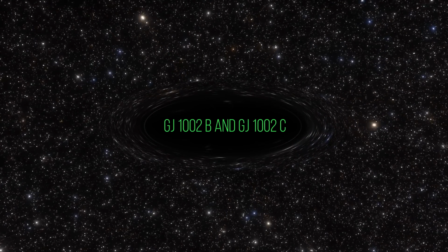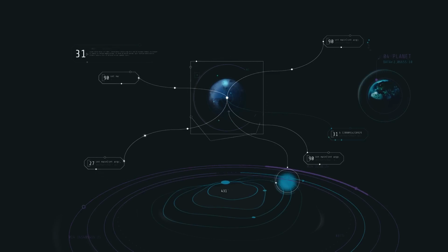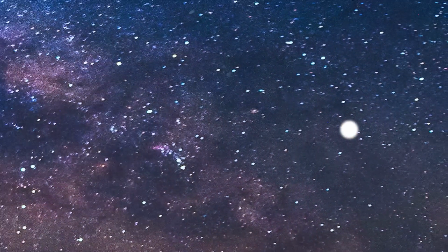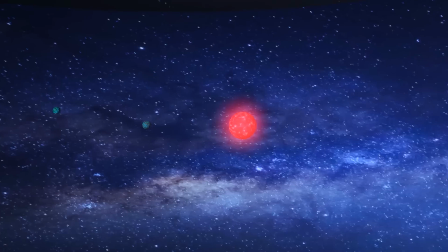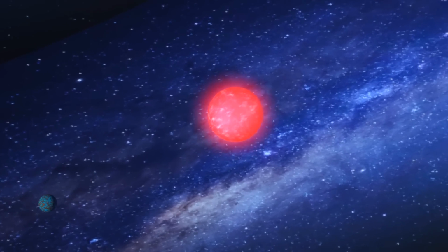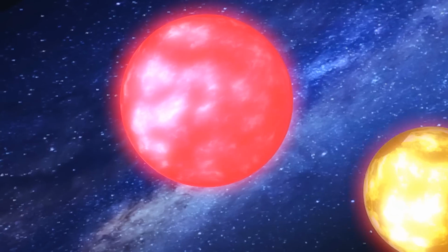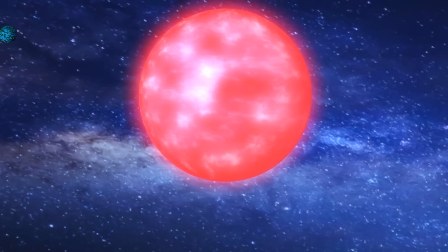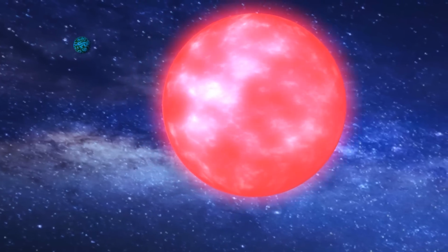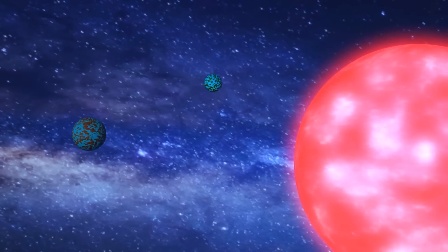GJ 1002b and GJ 1002c. An international team of scientists, led by researchers at the Instituto de Astrofísica de Canarias, has found 2 Earth-like planets just 16 light-years away from our solar system. They both orbit a red dwarf star called GJ 1002. Our Sun is a yellow dwarf, which means that GJ 1002 is much cooler and fainter than our own Sun. But that's okay. Both planets are very close to its star, so it shouldn't be too cold or dark on them.